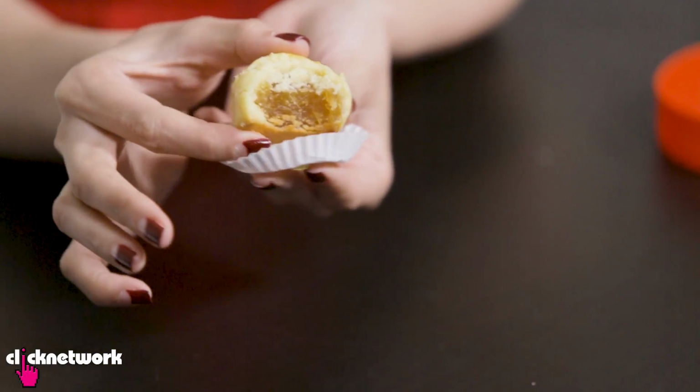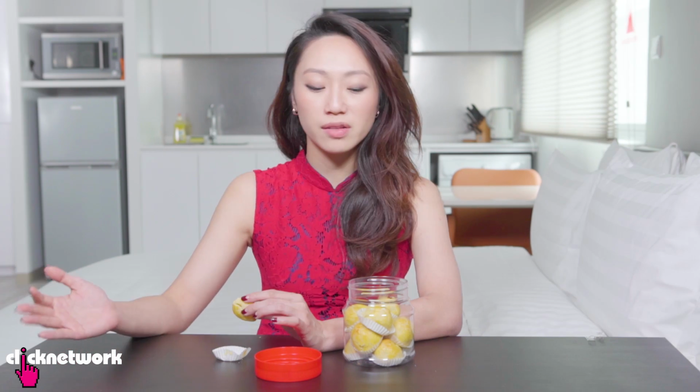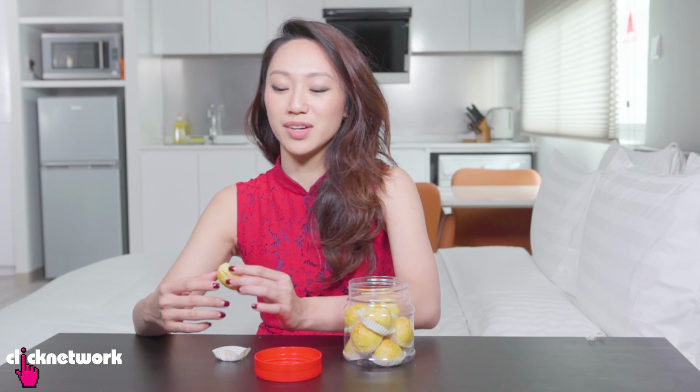For me, now, I feel like it's just a lot of jam compared to the amount of pastry. Which some people like. I mean, last time I used to eat just the jam and not the pastry. So, you know, taste buds change. I used to love this. Now I think I would give this maybe a 7.5 out of 10. If the jam was maybe not so sweet, I think I would love it much, much more.